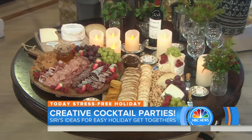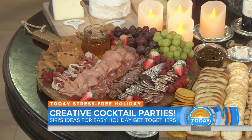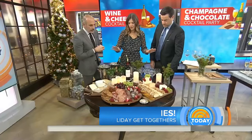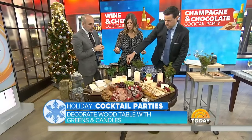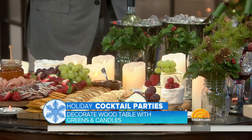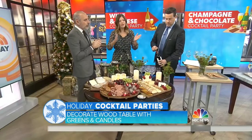With my parties, especially a wine and cheese party, I like to have really simple, elegant decor. So I don't do tablecloths, just a nice table with not big flower arrangements, because it distracts from the table. I like to do simple green shrubs like evergreen, some red holly, some scent-free candles, and then it's all about your cheese board.